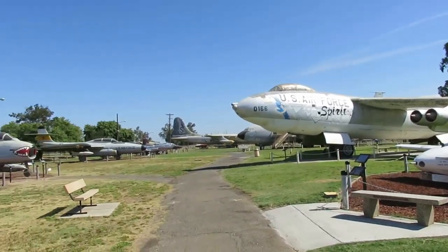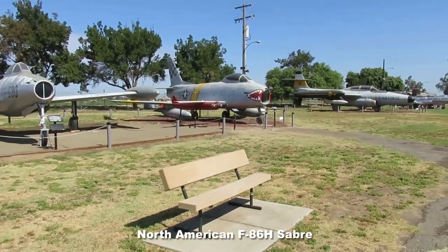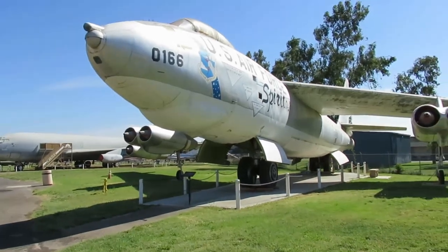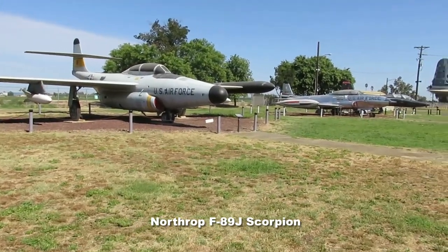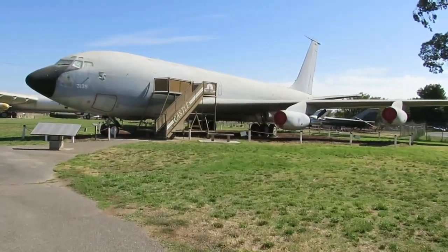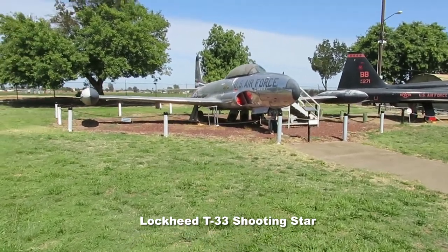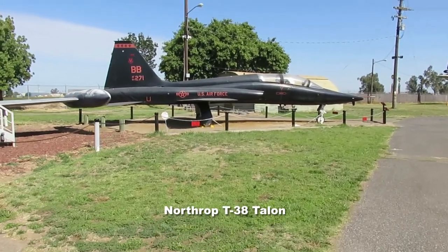Going past the B-47. Come back to that later. A lot of dragonflies are around here. And this is a North American F-86H Sabre. And this is a Northrop F-89J Scorpion. Again, we'll come back to these guys on the right later on. And this is a Lockheed T-33 Shooting Star, primarily a jet trainer, I think. And over here in black livery is a Northrop T-38 Talon.